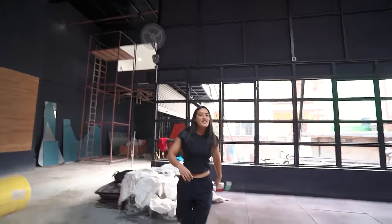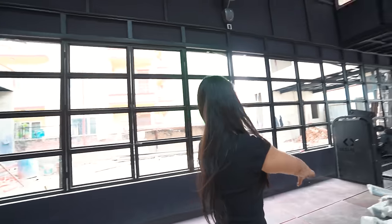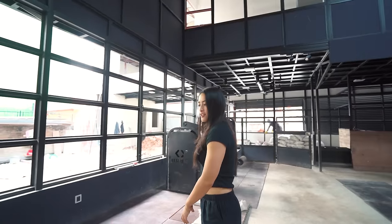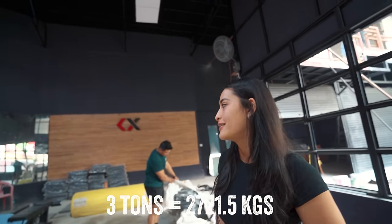Hey, what do you think? So this area is the deadlift section. So yeah, space for deadlifting. How many people can do it? 3 people. Oh, I see more plates. Lots of weights. How many weights will there be in the gym? 3 tons more. Yeah, crazy.